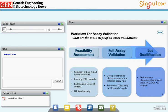When this is done, and when we have also an assessment of the endogenous levels in a suitable cohort that will mimic the future clinical samples that we want to measure, then we apply a full assay validation, which is tailored according to the need, as I explained on the previous slide, so either a discovery type of validation or more a GCLP-like type of validation.